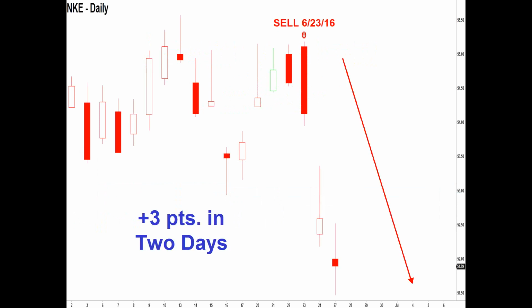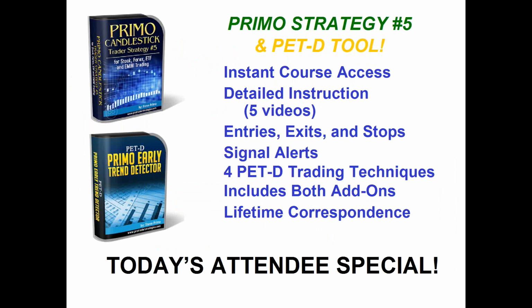As you can see, the stock dropped 3 points in the next 2 days. In fact, it gapped down the next day after we issued the setup. So this is how powerful these tools and these strategies are. This all comes in our candlestick combo, strategy number 5, along with the PetDee tool.